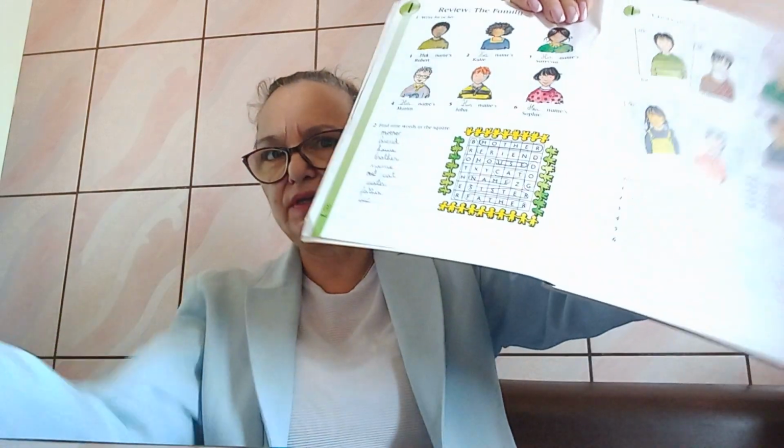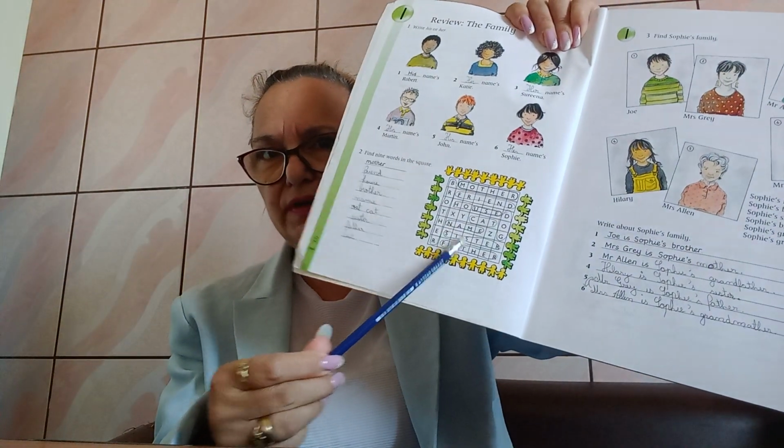Exercise 2. Find 9 words in the square. In this square. And then write here. Mother, friend, house, brother, name, cat, sister, father, use.